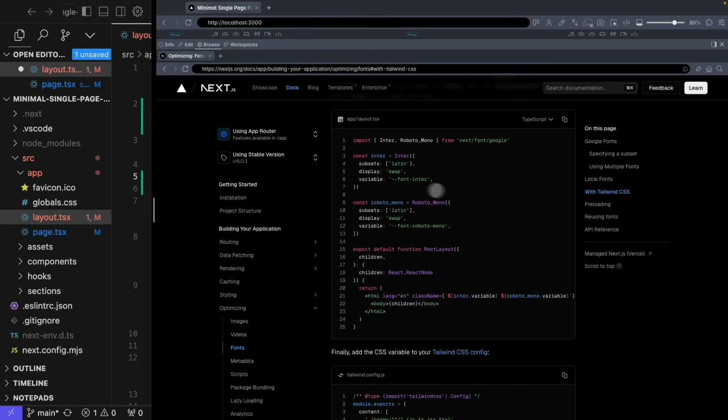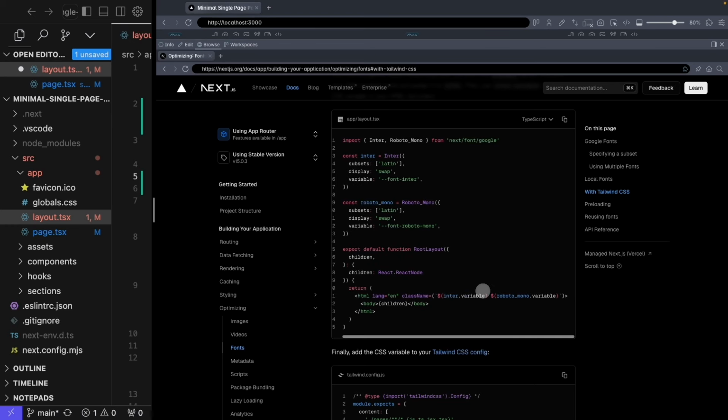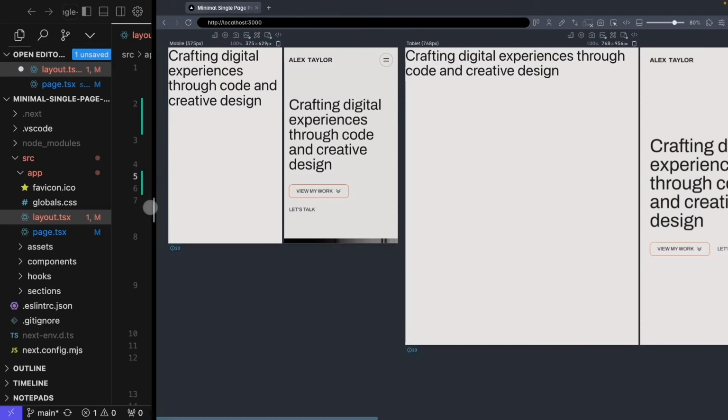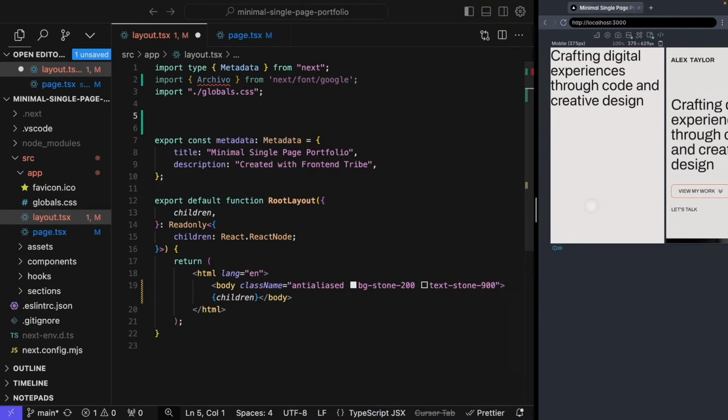And as you can see, the difference is they add in this variable selector, and then we have to add in a class name that includes that variable down here in our className prop. So we're going to do exactly that inside of our project. I'm going to go ahead and close out this browse tab for now, pull my browser back over, and that's how we're going to use this Google font.